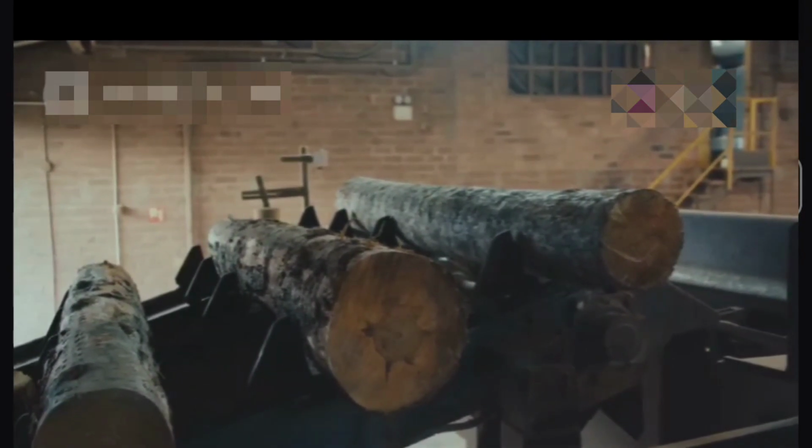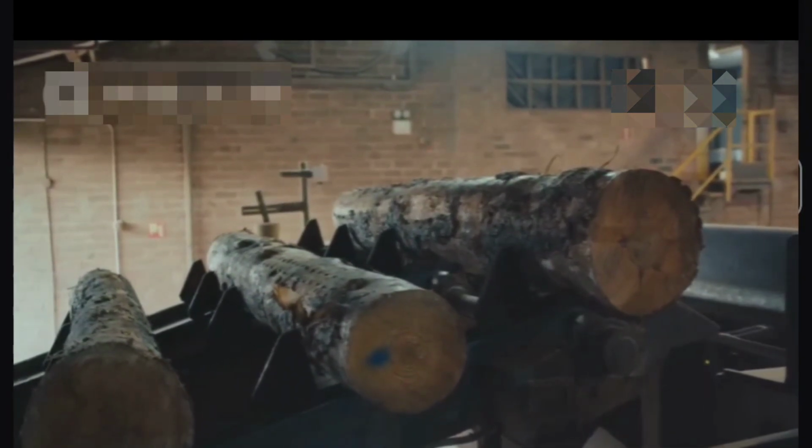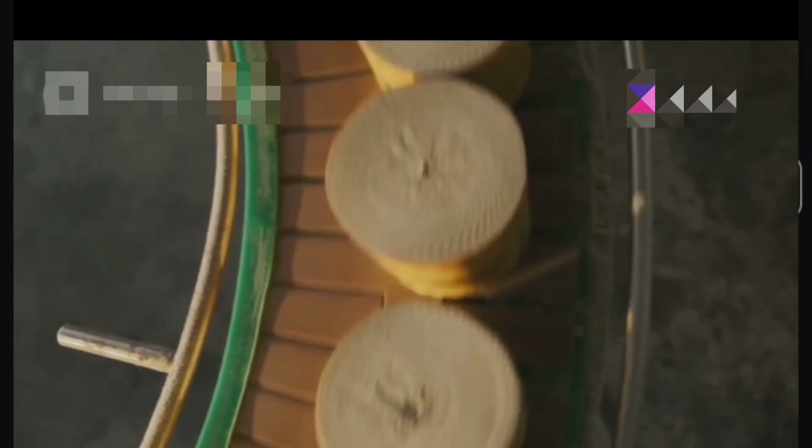The logs are stripped of their bark, chipped into small pieces, and then processed into pulp. This pulp is then cleaned, bleached, and pressed into thin sheets that are dried and rolled into the toilet paper we know. But the story doesn't end there.